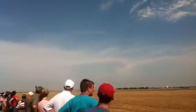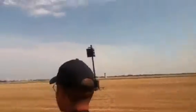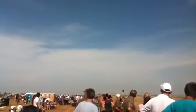Never before envisioned. Ladies and gentlemen, Major Vader is now repositioning his F-15 Strike Eagle from the left for a return to show center for the dedication pass.